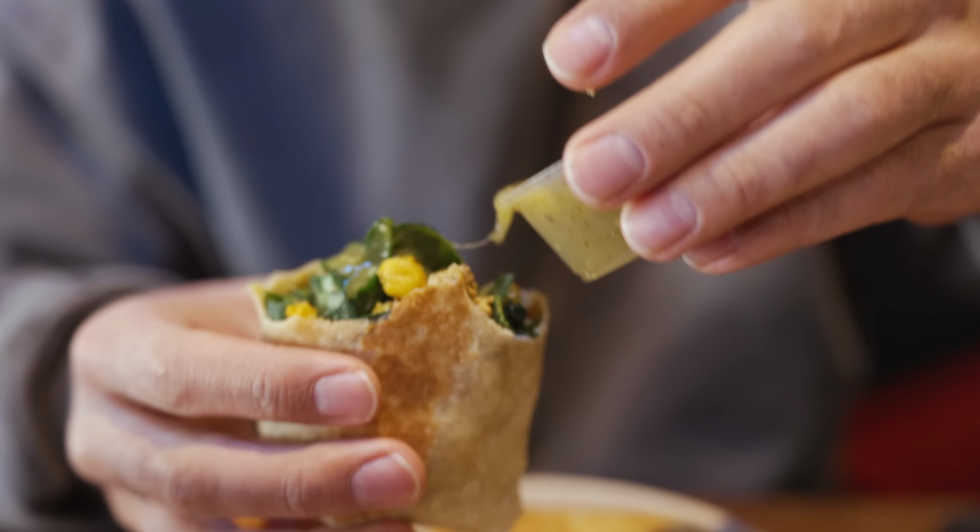A lot of protein in this. The flavors are insane. The green salsa to go with it, really good. You know, you don't have to sacrifice taste if you want to eat a little bit healthier. I think burritos and tacos are perfect for breakfast. We may have to have a new theme on the channel, breakfast burrito.